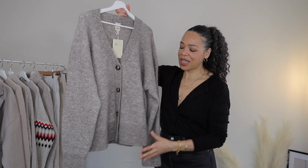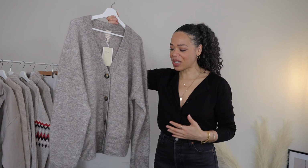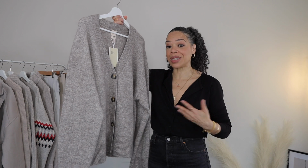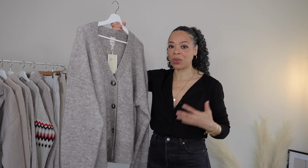Now, the length of this is a little bit tricky for my own personal style. I find it a little bit too long if I would want to wear this, for example, tucked in, but you can still get away with tucking it in.